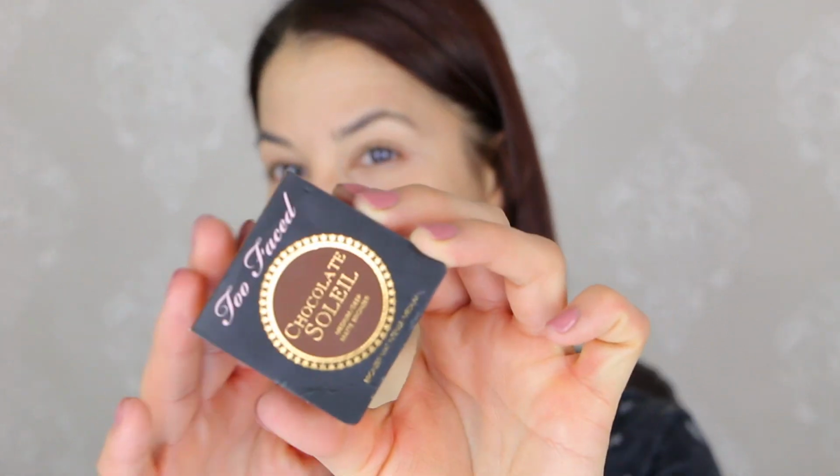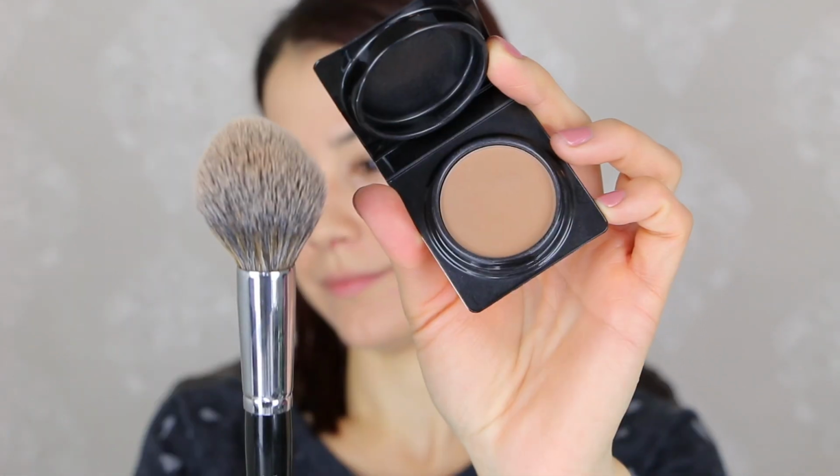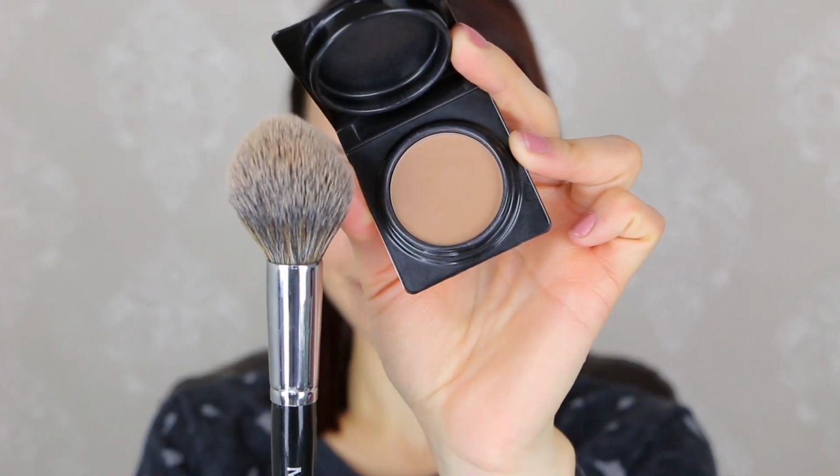So it's cutting down on the amount of products that I actually need to have on my little vanity. And of course, I have to use some bronzer because I am so pale. This is the Too Faced Chocolate Soleil. And I'm applying this with the Morphe E3 powder brush, which I love.